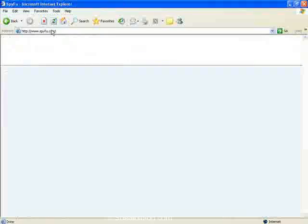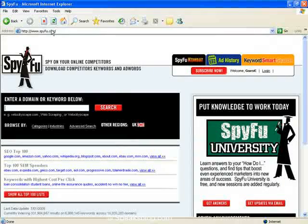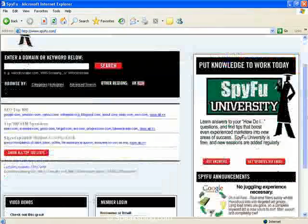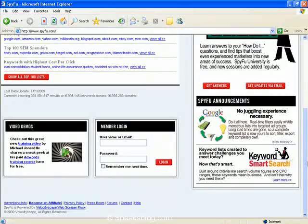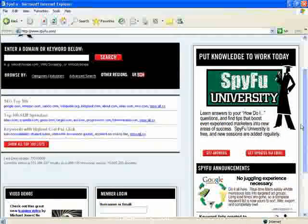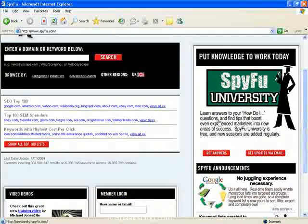Spyfu.com. It's a powerful site. There's a lot of information in here. They do have a paid option which gives you more results. It's not as expensive as the other site, Keyword Spy, but it is very good. You don't need to use it, but if you're going to use a lot of keywords and do an awful lot of keyword research, one of these facilities may well be useful for you.